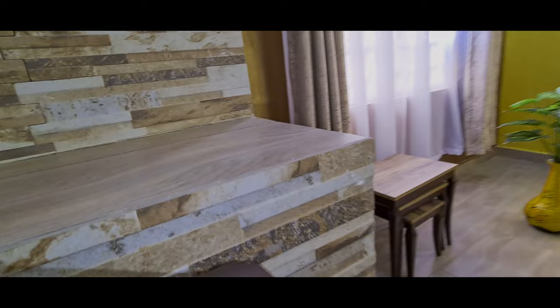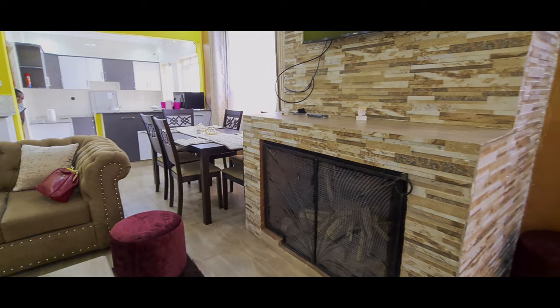Let me put the camera like that. So that is a fireplace. A fireplace, very nice. I loved it. Very nice.